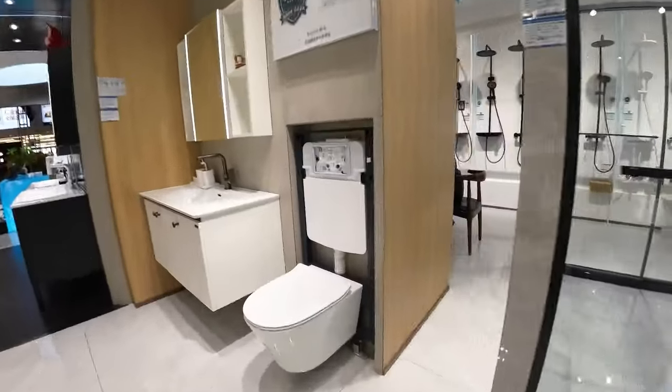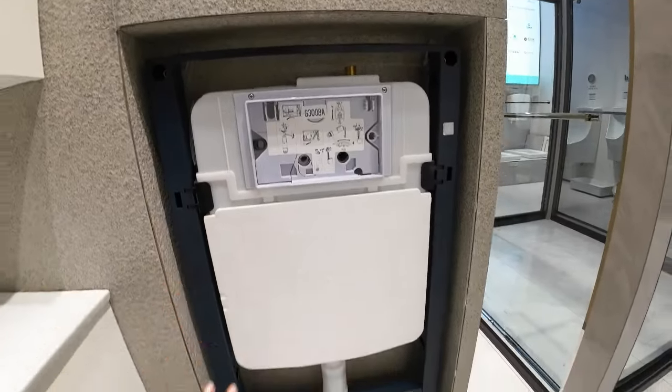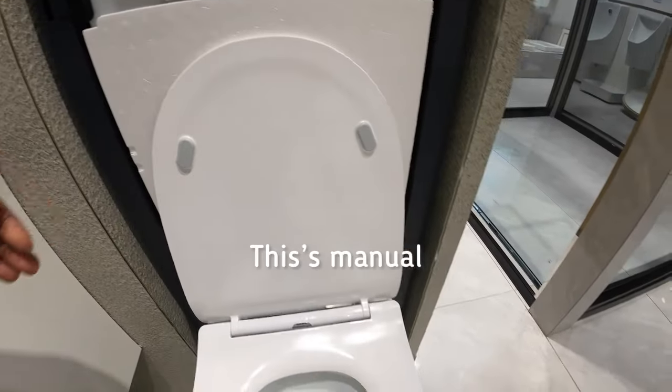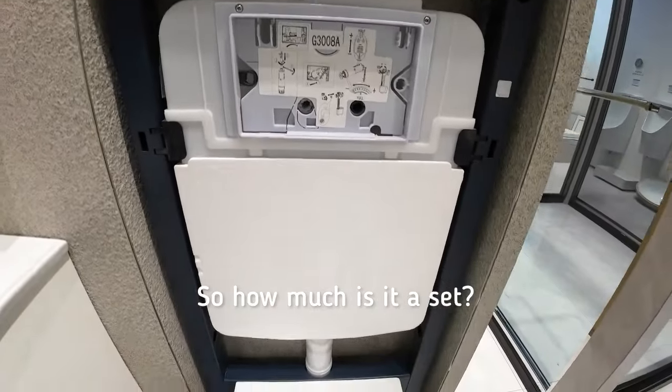Toilet. So what I was talking about is this. This is the wall, and this is the one that can hang.